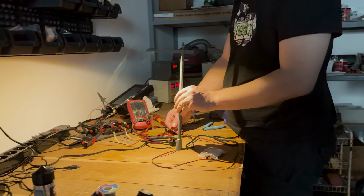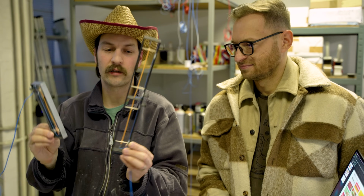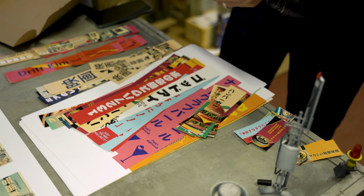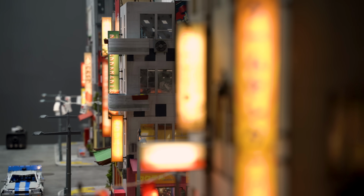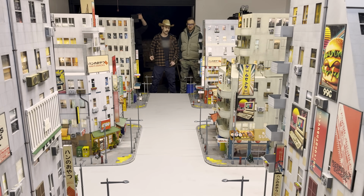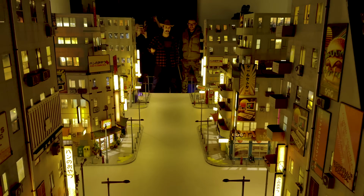We had to create 36 functioning street lamps for the streets of Tokyo. We have about 150 of these neon signs, and each one needs to get a designed image on them, right? After over a month of insanely hard work and many long evenings, it's finally Christmas time!